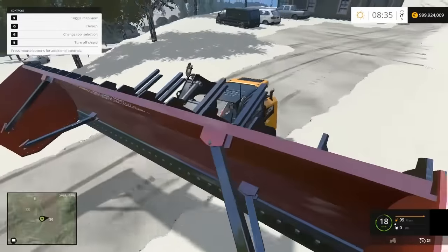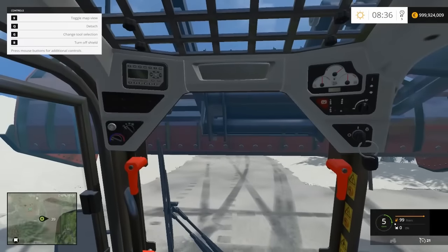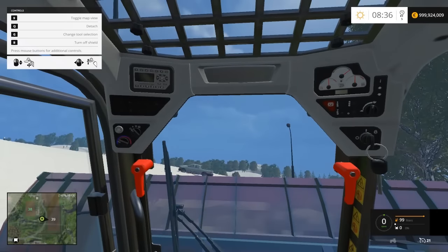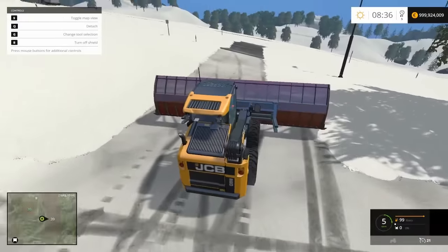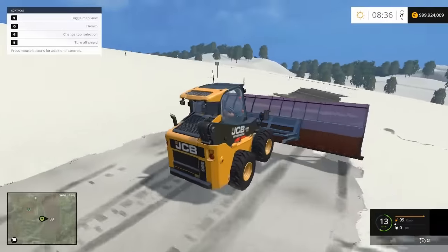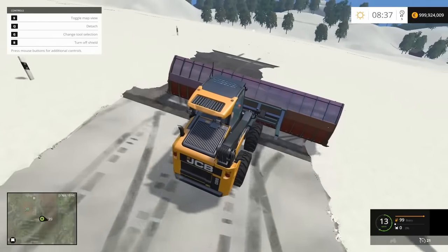And I think the driveway is a little wider. It's hard. I wish these driveways had those markers. I really do. Lower it a little bit, and then we'll go. We'll go. Push, push, push. There we go. See, this is a little easier. We don't have as much snow at all in here.